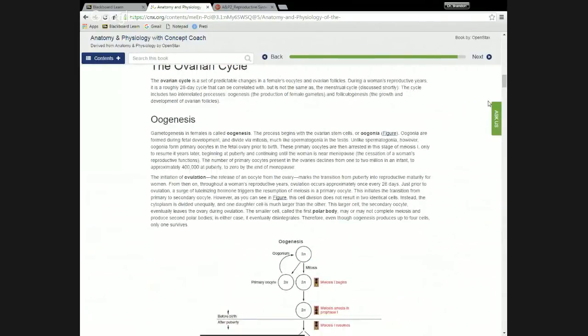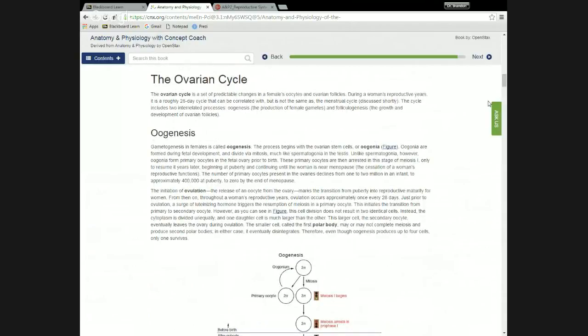Now we're going to consider the reproductive cycles that are under hormonal control. There are two cycles that we're going to consider. One's called the ovarian cycle, and that's essentially how the egg cell gets to the point of being released and what the ovary does to support the egg cell after release and up to potential fertilization and implantation.